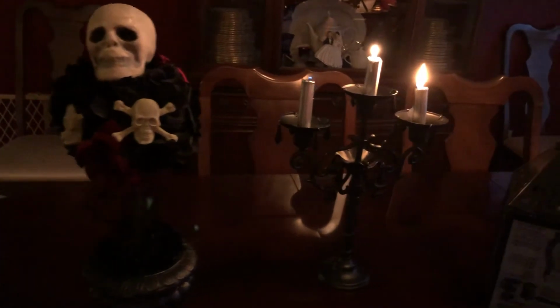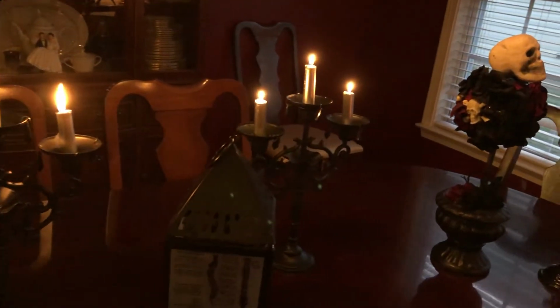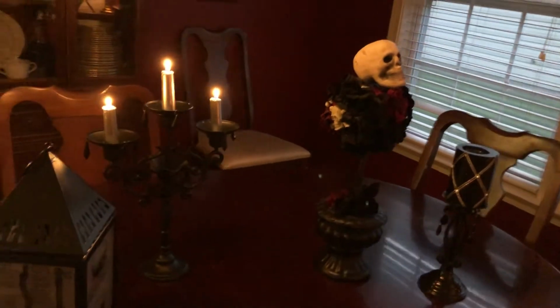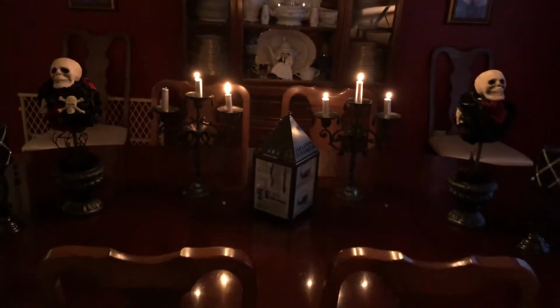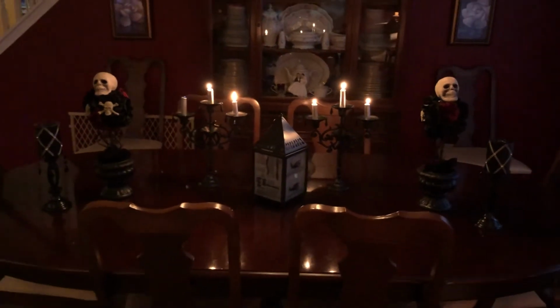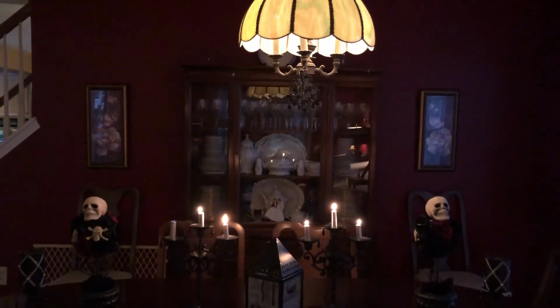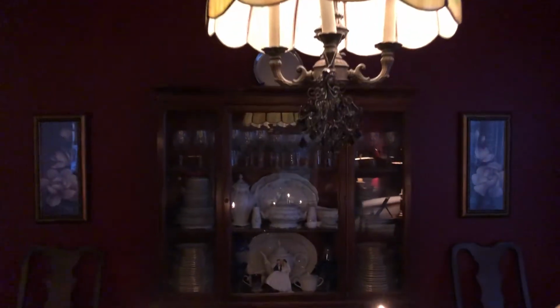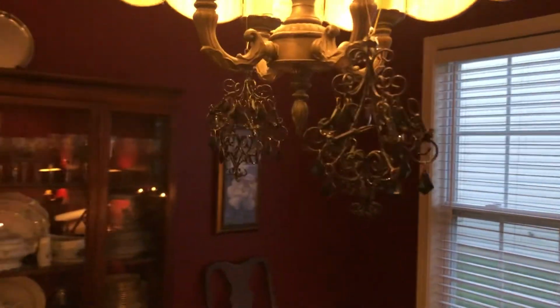I would say a good majority of these skulls and candelabras came from At Home. Or actually, I think those little skulls, I got those at TJ Maxx. But the candelabras came from At Home. I remember that. And these cute little chandeliers came from At Home in their ornament section. That was many, many years ago.